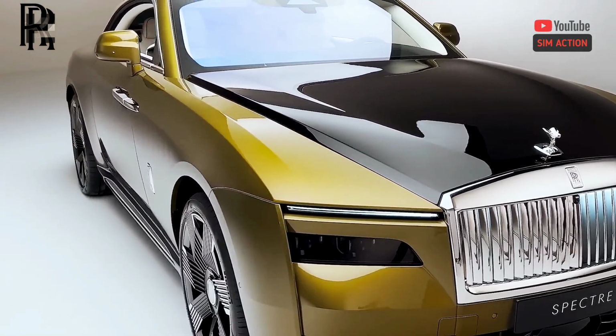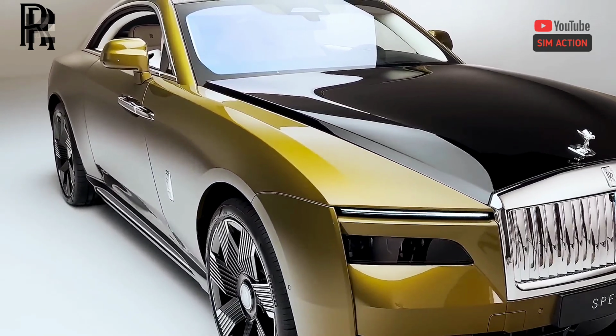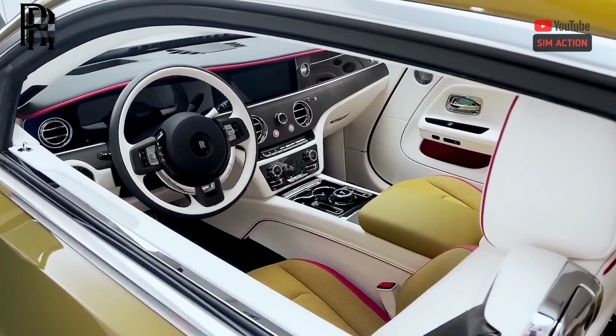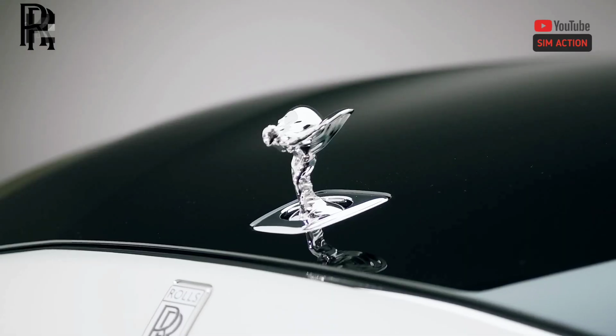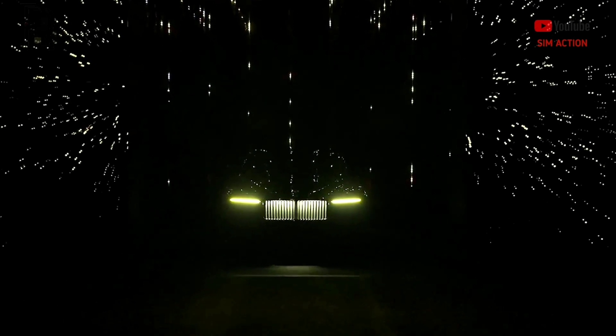The Spectre rides on a similar platform as the Ghost and Cullinan SUV, yet is powered by a completely electric powertrain comprising two electric motors that pump out a combined 577 horsepower. The driving range is estimated at around 260 miles per charge, which doesn't put the Spectre among the long-range EV competitors with more affordable rivals, for example, the Tesla Model S and the Lucid Air.